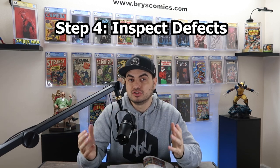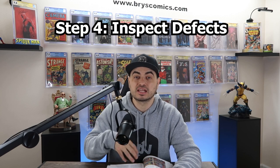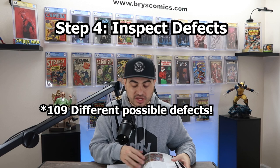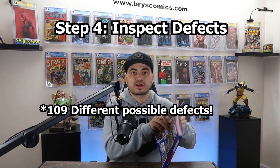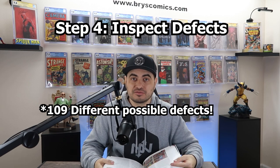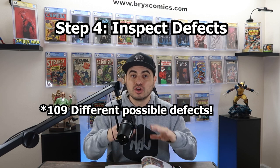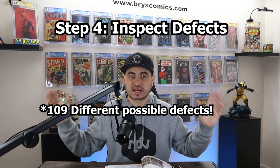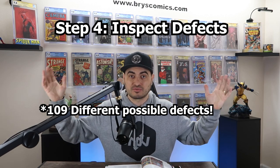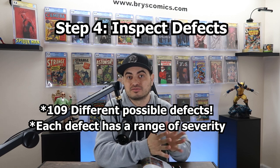This is the most nuanced part of grading a comic book, because CGC has notated 109 different defects. And in their book, the official CGC guide to grading comic books, it actually lists out all 109 defects and the different severities and how they can affect the grade. So this is how you start to see the magnitude of grading a comic book and the subjectivity of it. There's 109 different defects, and each one of those defects has a different degree of severity.